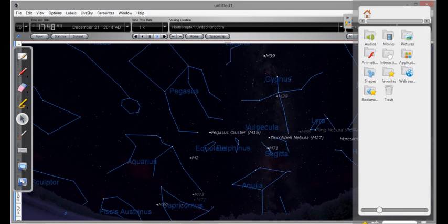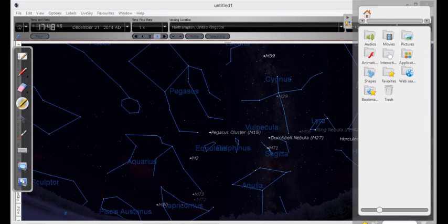Up here you've got Cygnus the Swan, which I'll go and get my pen and have a bit of a play. There we are. So you've got Cygnus the Swan here, which is often called the Northern Cross. And if I could draw that just about with my mouse. So there it is there. And not very far from the tail end of the Swan there.